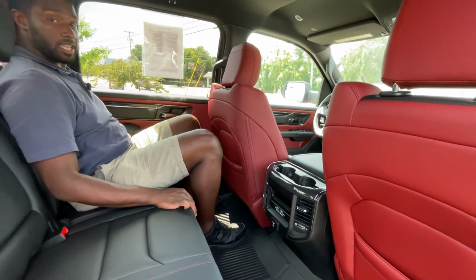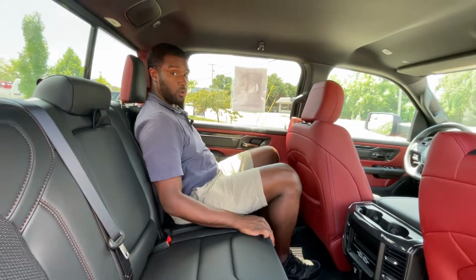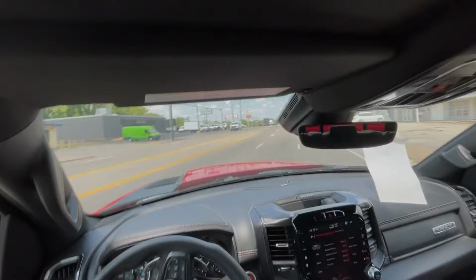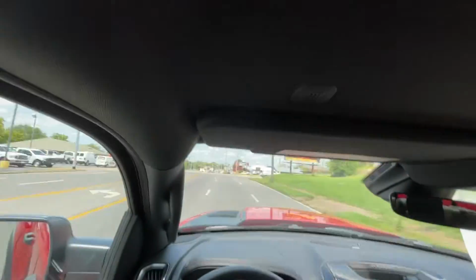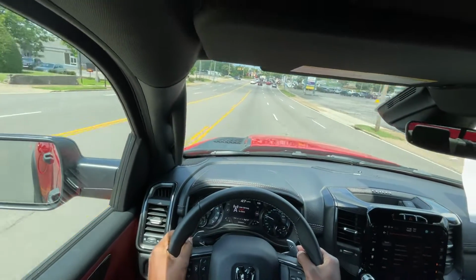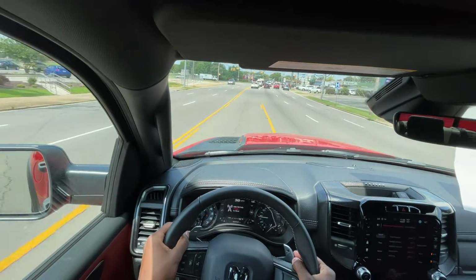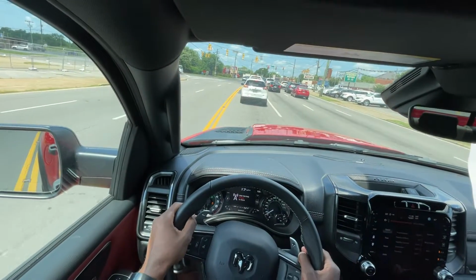But with all that being said, I think it's time we get to the fun part and go ahead and take this TRX out on the road for a quick test drive. Wow. Oh my gosh. This thing is incredible.